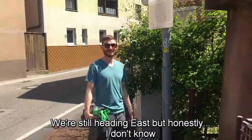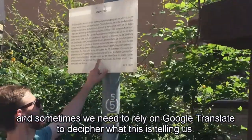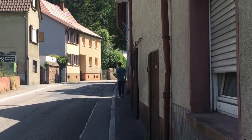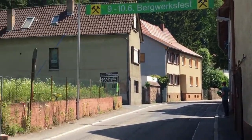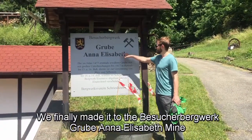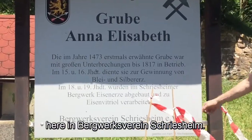Still heading east. And sometimes we need to rely on Google Translate to decipher what this is telling us. Finally made it to the Bergwerk Anna Elisabeth Mine here in beautiful Schriesheim.